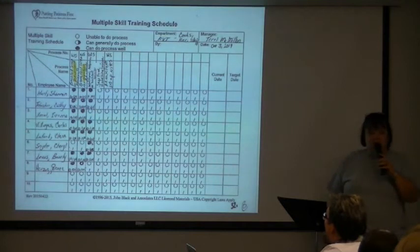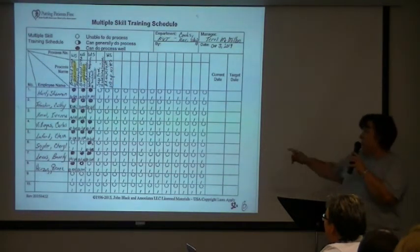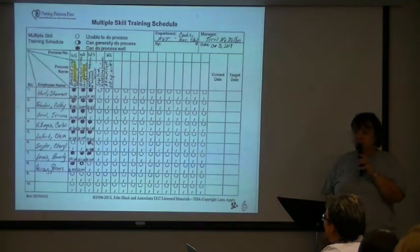To make sure that all of our staff at Pineview are aware of all of the work standards that we've completed, we will also have an ongoing skills schedule to make sure that everyone's up to date and knows what's going on with the work standards.